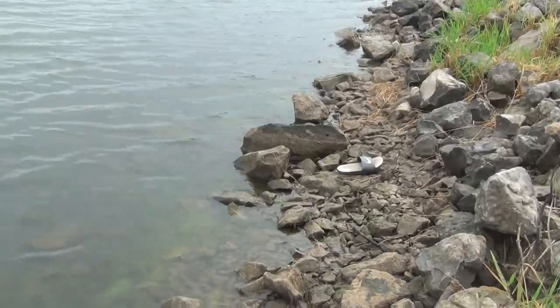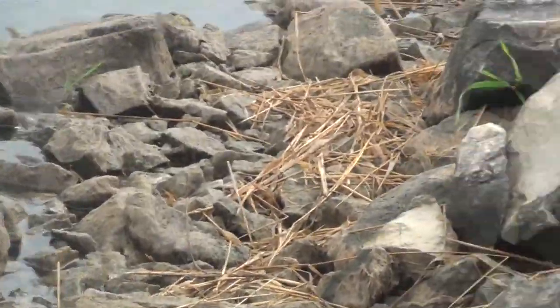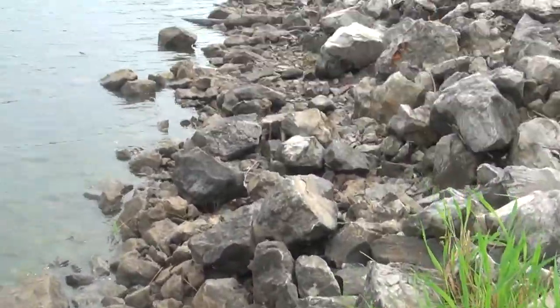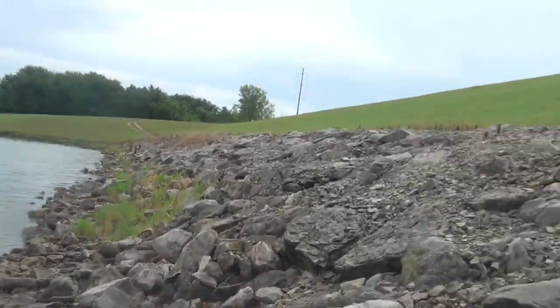Of course we have another shoe. Seems to be Nike or some sort. I don't know if that was littered, but someone obviously lost their shoe. And on and on. I'm basically getting to the end of the dam. So I'm gonna start going up.